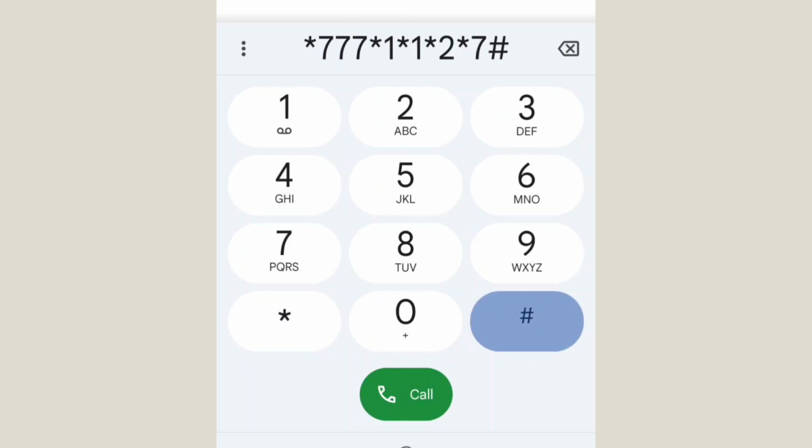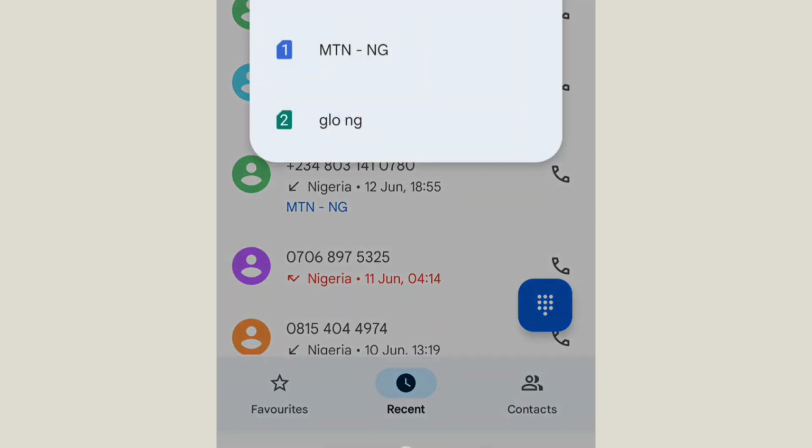*777*1*1*2*7#. So let's dial it and see what you can get with this code.